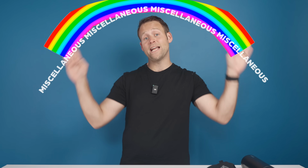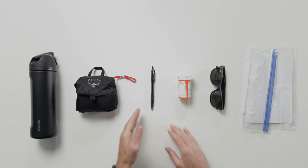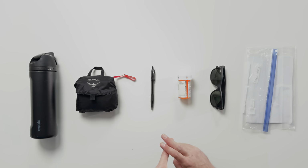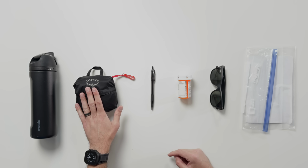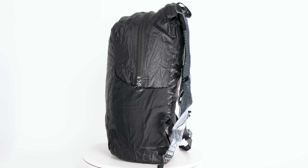Okay, and now the catch-all category of miscellaneous. A pen for customs forms, which just goes in the tech pouch. This packable day pack, which is great for taking work gear to the coffee shop, packing a picnic, getting groceries, etc. This is a light packer's secret weapon, and I'm actually thinking of making a video showcasing several of the best packable day packs on the market.